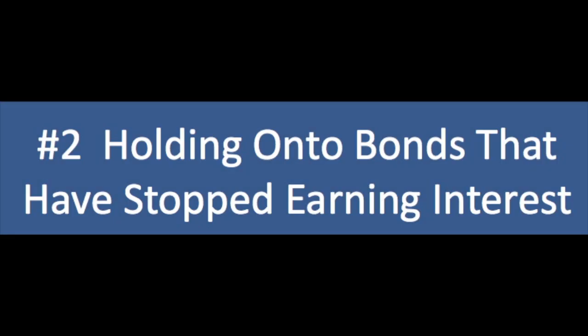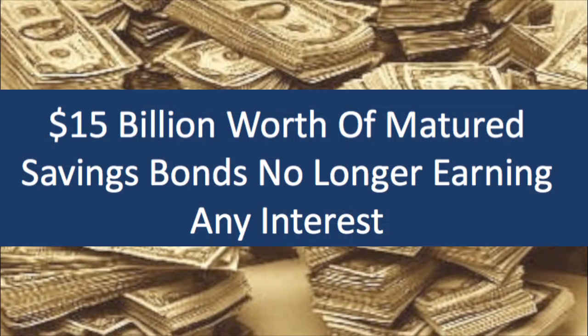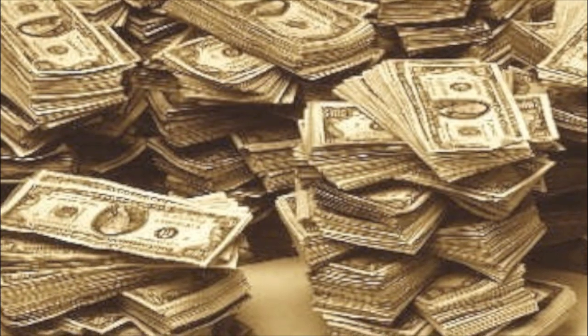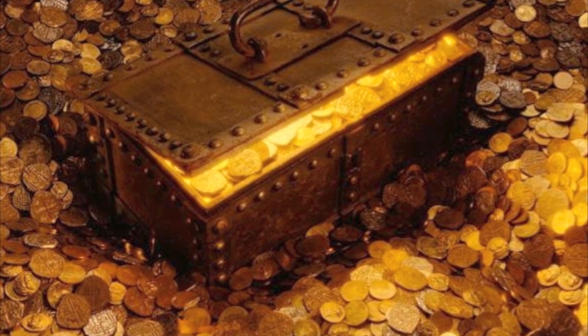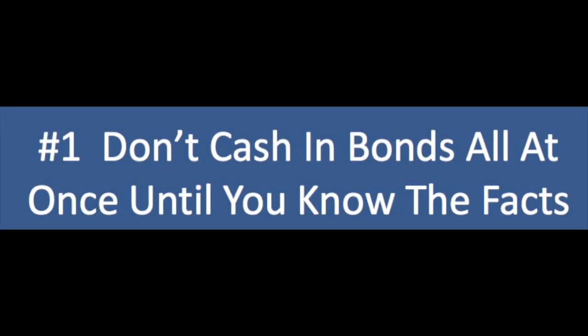Number 2, holding on to bonds that have stopped earning interest. Did you know there are approximately $15 billion worth of matured savings bonds that are no longer earning any interest, and bond owners like you haven't cashed them in? If you own older savings bonds, you could be sitting on your own personal gold mine. Don't give Uncle Sam an interest-free loan.